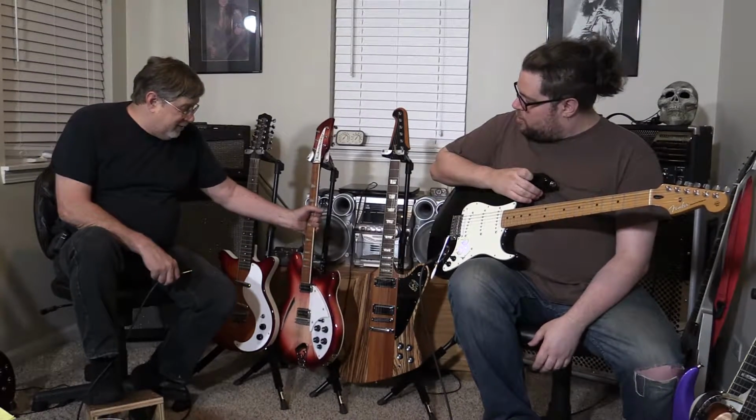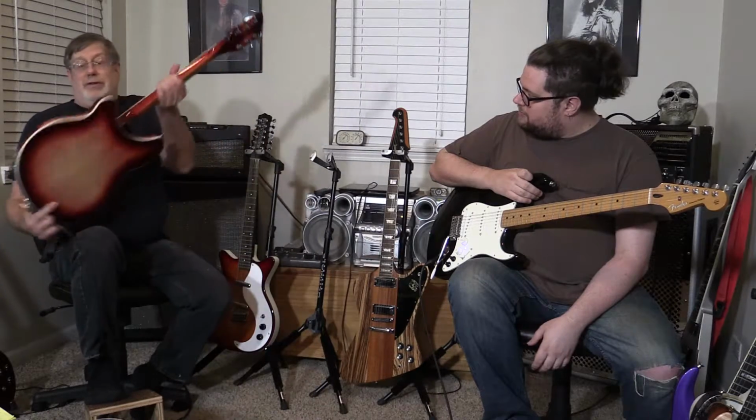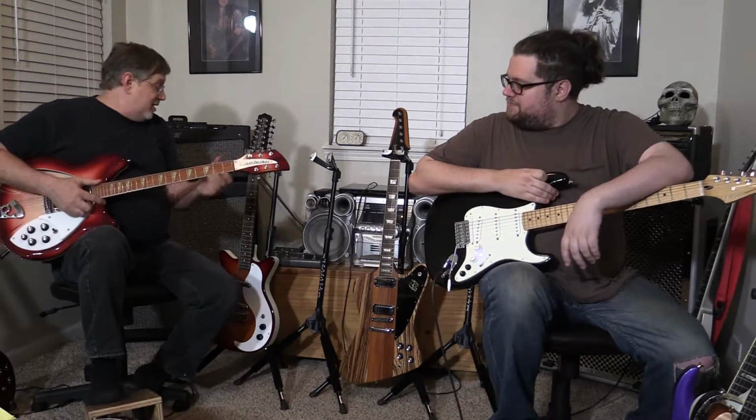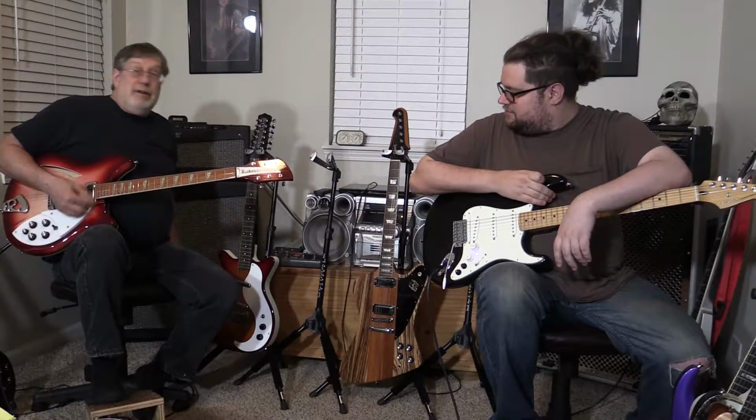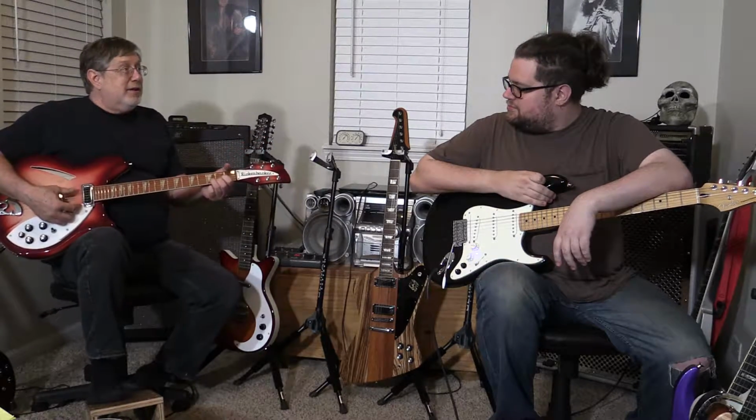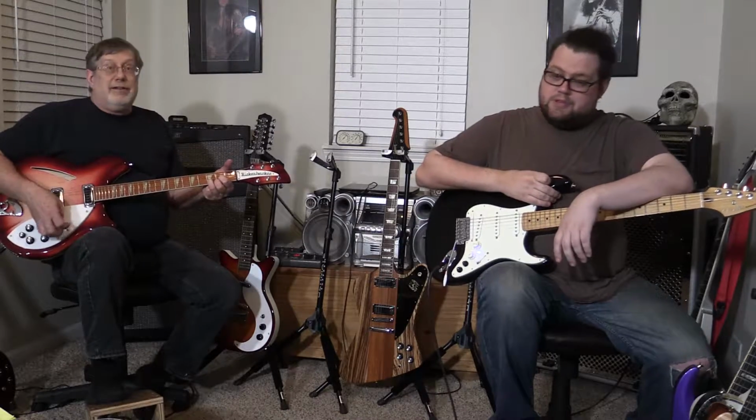And with that, number 3. Number 3. I like it. This is a Rickenbacker 366. Again, I like the unique sounds. Nothing sounds like a Rickenbacker. No.